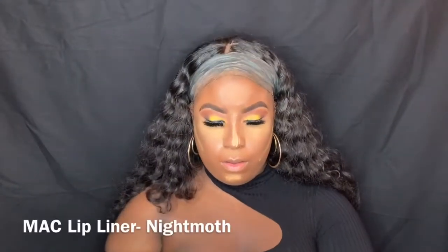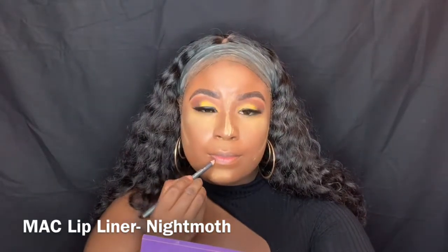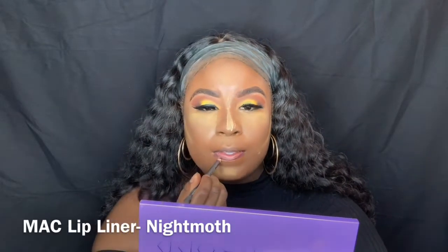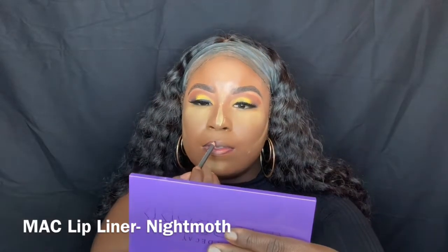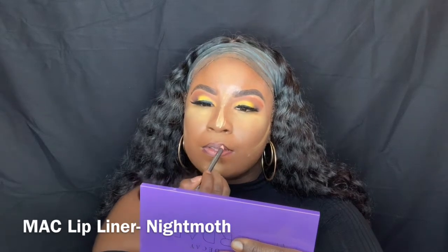While I'm baking, I'm going to go ahead and line my lips. I'm going to use my lip pencil from MAC, which is in the shade Nightmoth. This is my favorite one, y'all. I told y'all better go to MAC and get this. And then I'm thinking I'm going to do an ombre effect. So we're going to line my lips in purple, and then I'm going to do a pink lipstick.